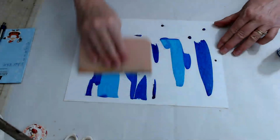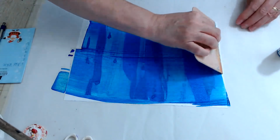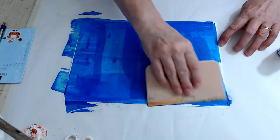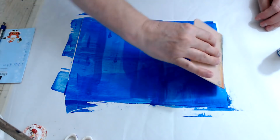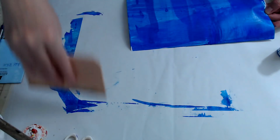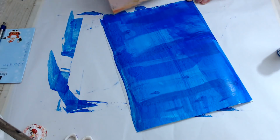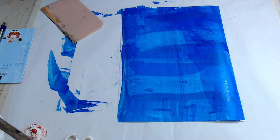All right, so I'm just going to spread this with the Bondo spreader. Mainly, I just want to get color all over the place here. And this is super fast, and you get a nice thin coat, so you don't have to wait on a bunch to dry. All right, I'm going to need a little bit more for the bottom half here.